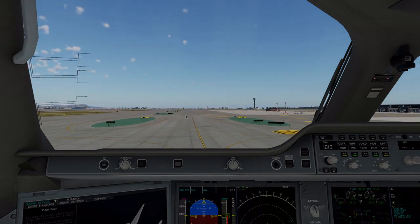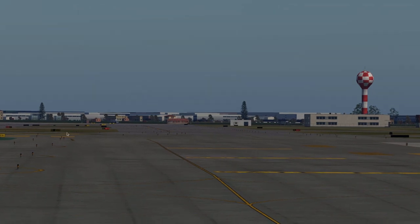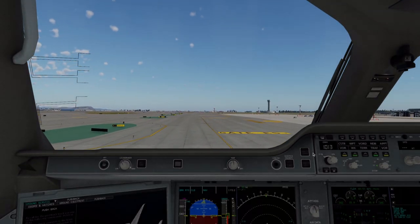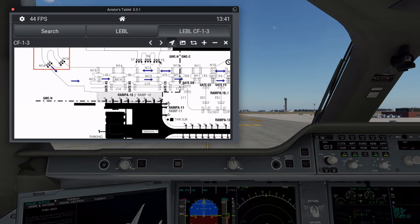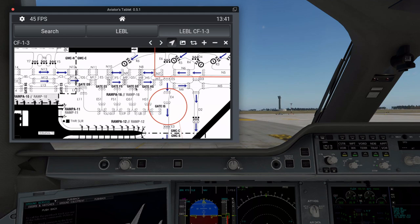We want to go all the way down to Delta, so look for a sign that says Delta 2. There's Echo 4. What's that over there? That's Mike 5. Going a bit quick. Pull up our charts again. Avitab, toggle position. So there's Echo 4, and then Delta comes after that.